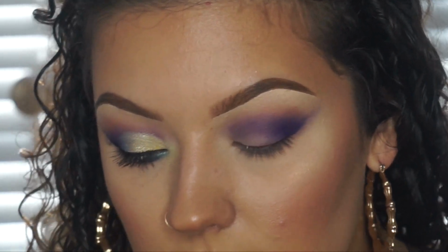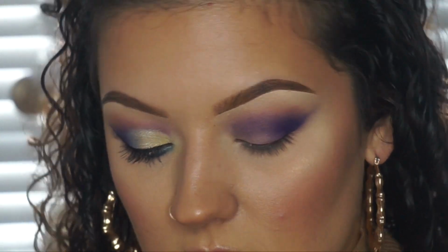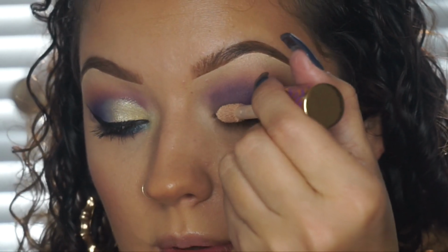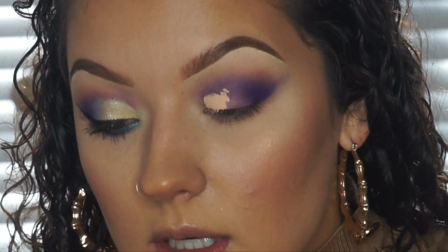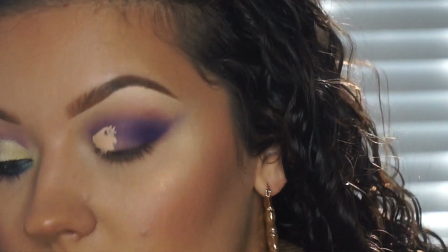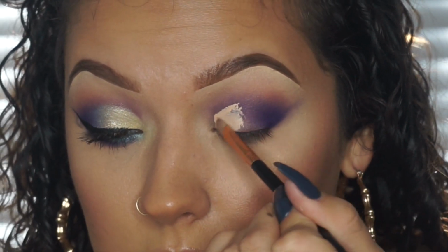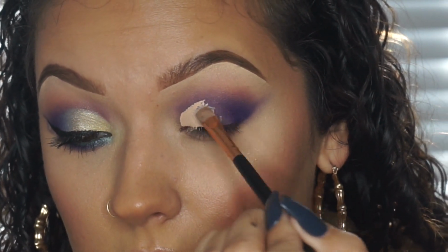Okay, so now it's time to cut the crease, cut the lid. So I'm just gonna go in with my Tarte Shape Tape. I've shown this many times, so it's nothing crazy. I just put a bunch of concealer, and then I just shape my lid to the desired shape that I want. But this is just going to help create a nice base for my lid.